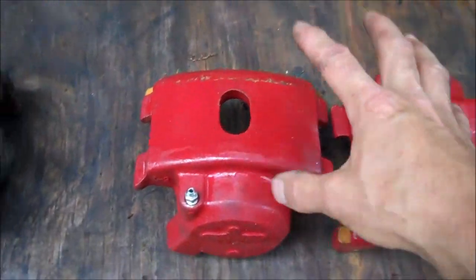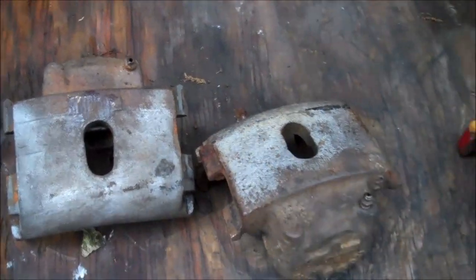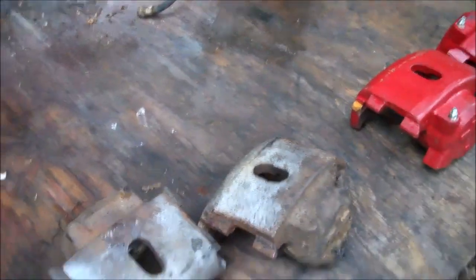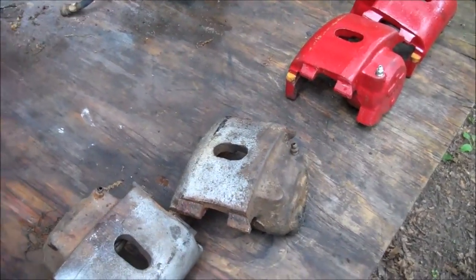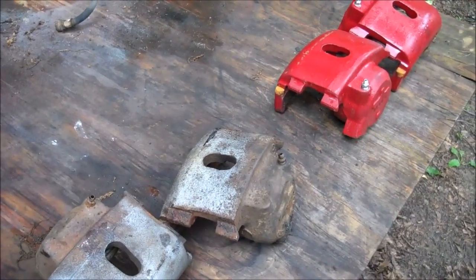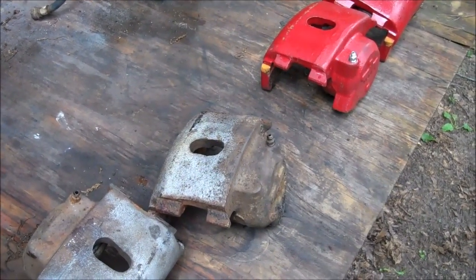So if I'm ordering parts for a 1978, I actually need parts for a 1977. And you'll even run into this with manufacturers in modern day. Sometimes there's very small changes from year to year, and even sometimes within the same year. And you're just going to run into these problems.